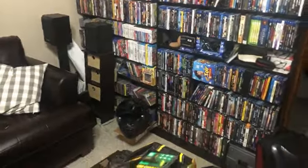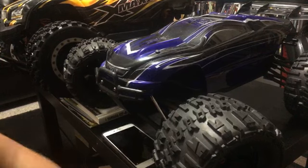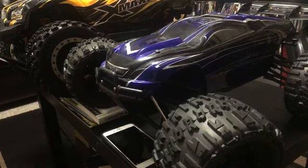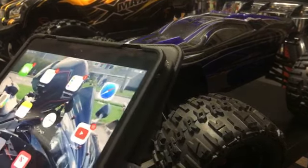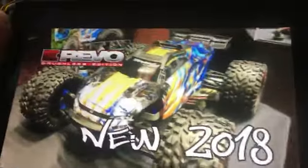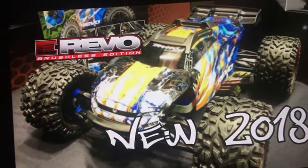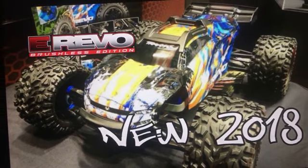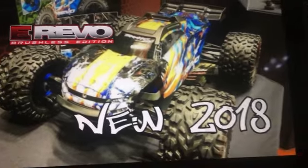I just wanted to keep you guys up to date on what's initially transpiring in the RC world. Let me see if I can get a bigger picture on my iPad for you guys to get a better visual of this RC. Hold on. Here we go. So hopefully this gives you a better visual of what the RC looks like. And this is going to be the new cat's meow with the new E-Revo.